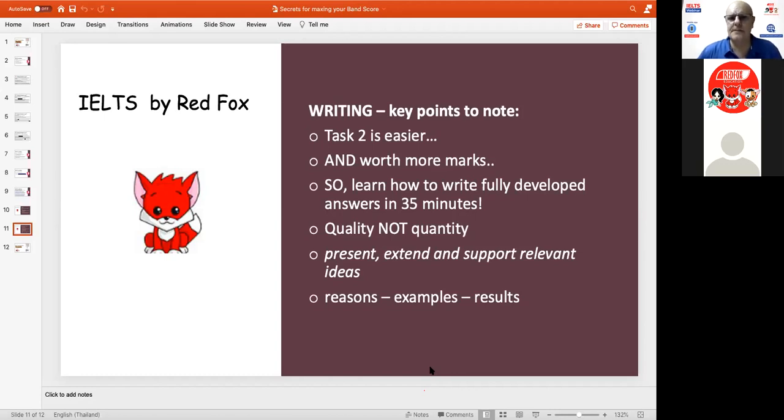So using this compact paragraph building strategy means that you will fully explain your idea. You will write about 5 sentences. It will also be easier then to connect everything together, which will improve your coherence and cohesion score. And of course, it will give you the opportunity to use very good language in both the grammar and vocabulary to increase those scores as well.